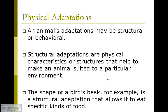Okay, so an animal's adaptations can be structural or they can be behavioral. So it's not just physical adaptations. Think about it, same thing with humans: it's not just the physical adaptations, but behavioral. Can you sing well? Can you draw well? Can you jump high? So those behavioral adaptations, you can have those as well. Do you have a positive attitude? Can you push through when you need to instead of giving up? Those are all behavioral adaptations.